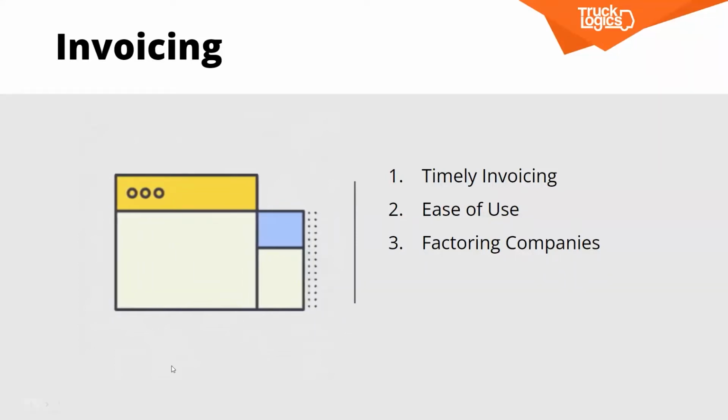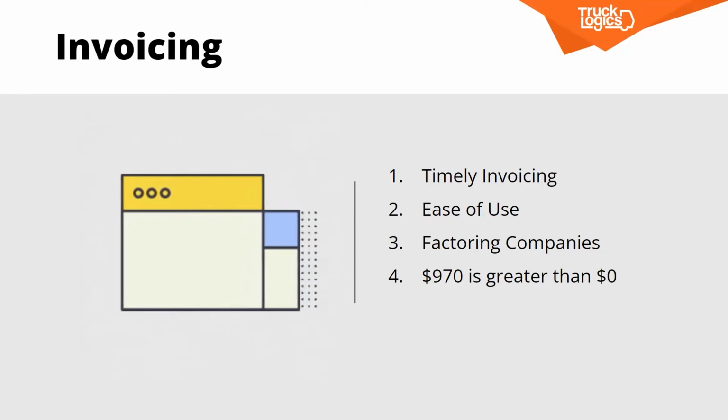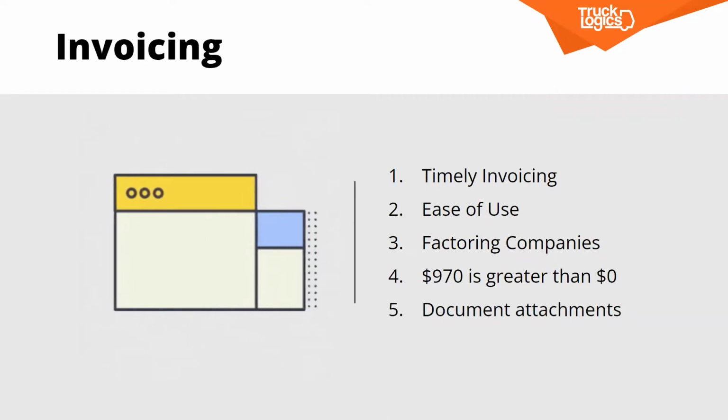The example that I'm using in our presentation is a $1,000 invoice with a 3% factoring rate, or $970 net income for your company, which is significantly greater than zero. If you have to wait 90 days or more, or at worst, not get paid by your customer or broker, that can really, really hurt you. It can break your ability to buy fuel. If you can't buy fuel, your trucks can't roll. If your trucks can't roll, you're not making any money. So again, look for these other solutions and use a system like TruckLogix to increase the speed.